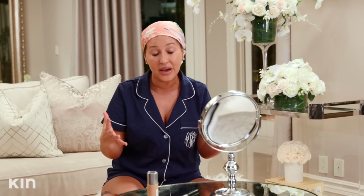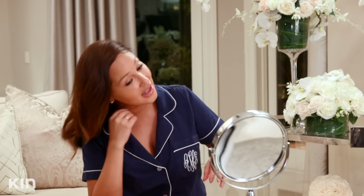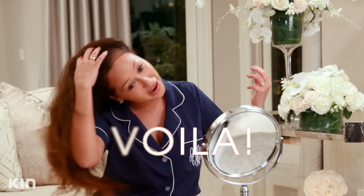You don't have to flat iron your hair every morning. This is actually going to maintain your blowout. So, I simply just go like this. This is what it looks like underneath. I will drop it and literally voila, shake my hair out.